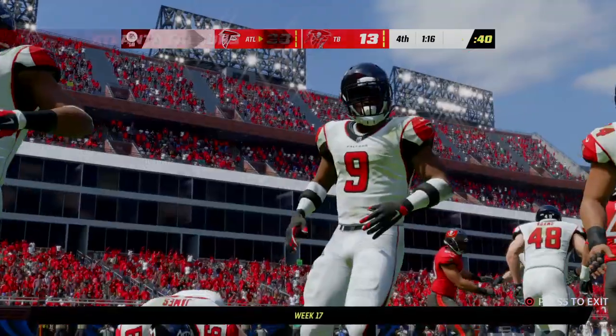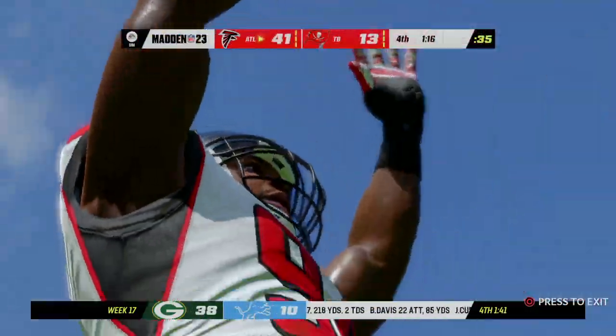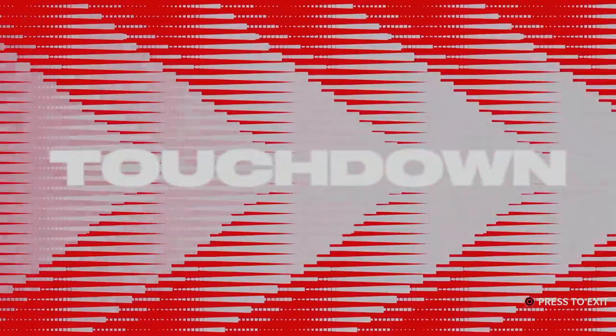Right back to him on first down. And he gets in. Touchdown, Atlanta. Taking it in from a yard out. And the Falcons up the lead to 4 scores now here in this fourth quarter.